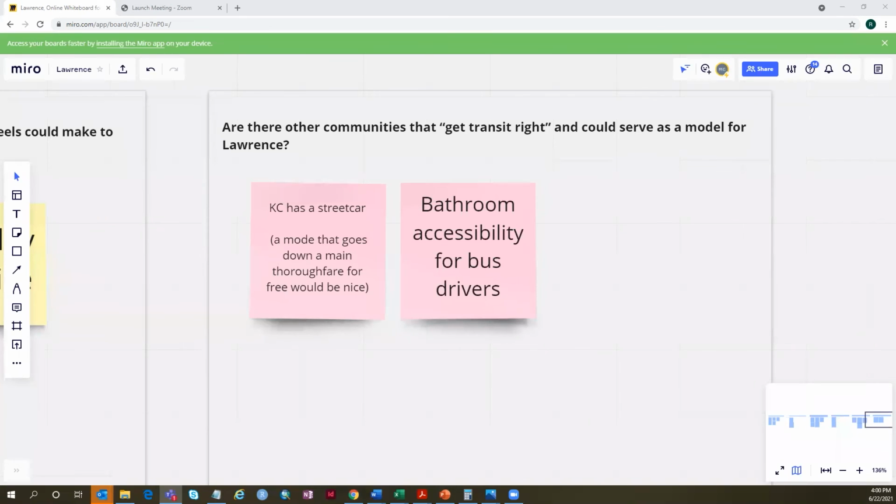I understand the transit is for the people, and it makes sense. But if you looked at where bathroom access is for drivers, that would be huge, because we don't get out very much, or we don't have a whole lot of downtime, depending on where it is. I'm guessing the new transit center will help with that quite a bit, at least for the routes that are routed through there. So there's some hope on that front, I believe.